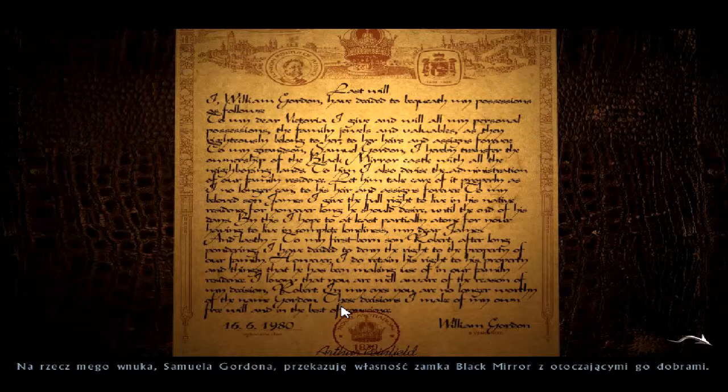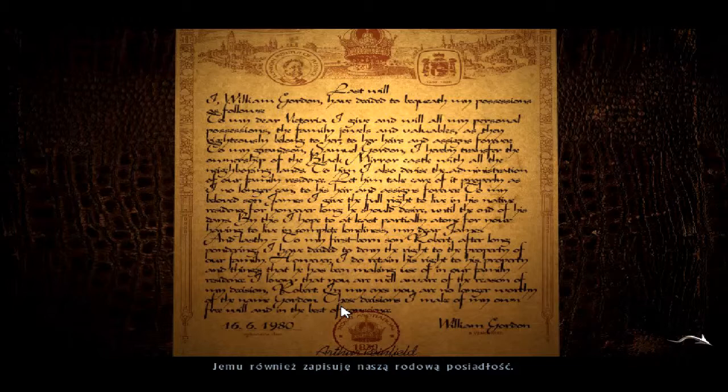To my grandson, Samuel Gordon, I hereby transfer the ownership of the Black Mirror Castle, with all the neighboring lands. To him I also devise the administration of our family residence. Let him take care of it properly, as I no longer can. To his heir and assigns forever.